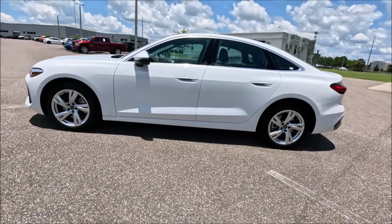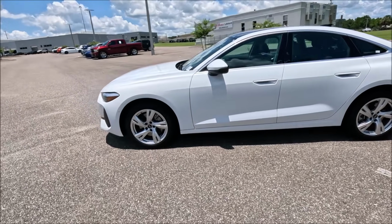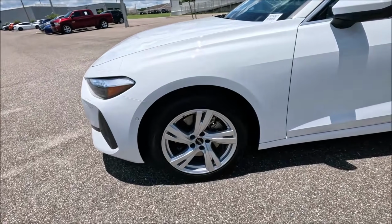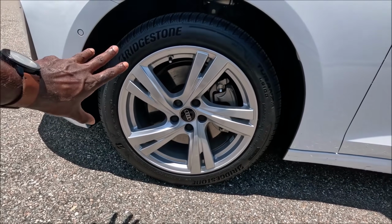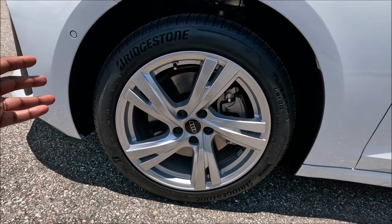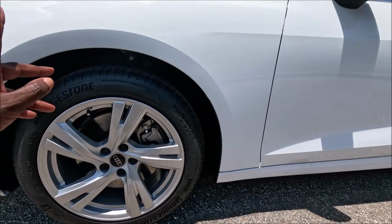And when it comes to the side profile, again, this is straight out of the box. I mean, even the standard 18-inch 5-arm twist design wheels, all right, with the Audi rings front and center, the Bridgestone all-season tires, they look beautiful when it comes to this whole setup. And again, that's a standard thing. It comes right out of the box from the factory that way.